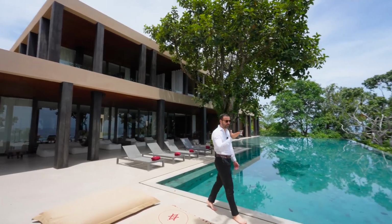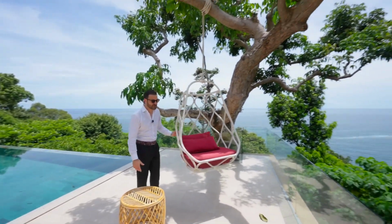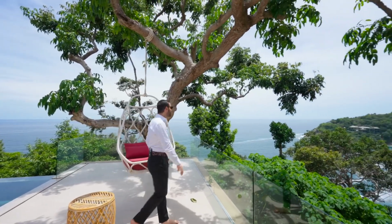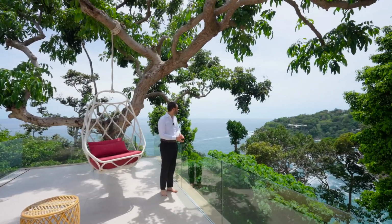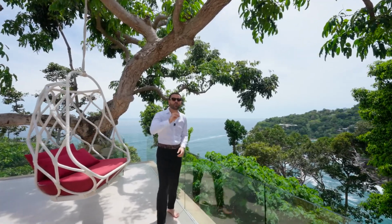And lastly, going to the other side, we have another tree here with outdoor lighting, hanging chair, and the view from this corner is absolutely insane. And I mean, the landscape of Phuket, Thailand is just so beautiful.